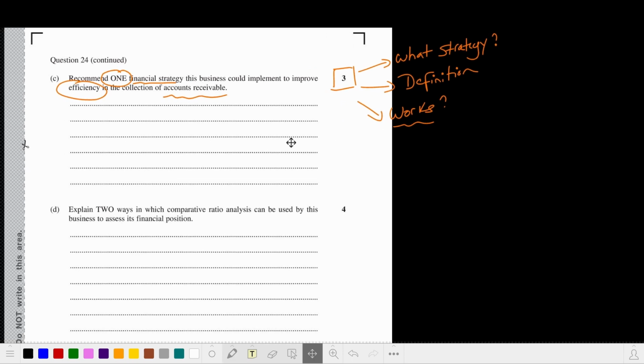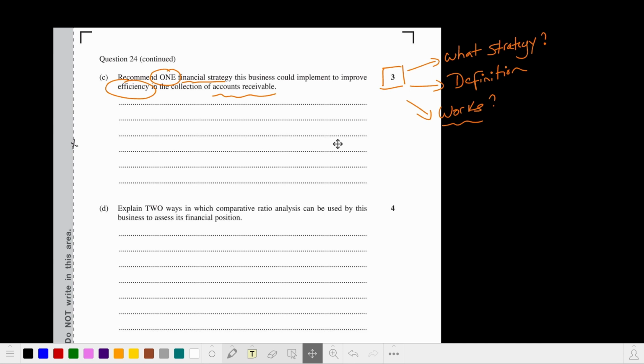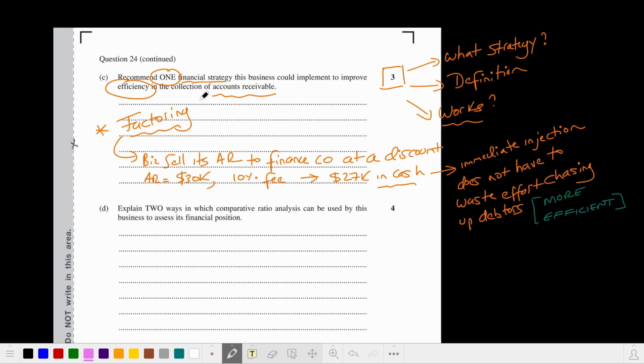So if I bring this across a little bit, one good example I think would be the use of factoring. And this is not a perfect response. These are just the elements that I think would be very good to include. So, okay, the strategy is factoring. In terms of what it is, the business will sell the value of its accounts receivable to a finance company at a discount, right?